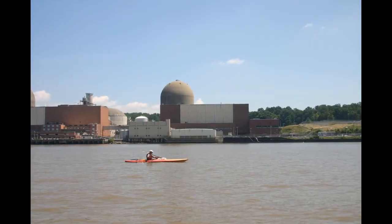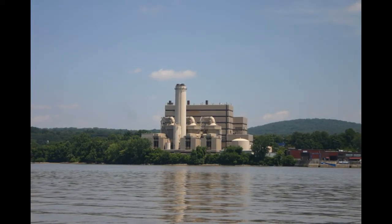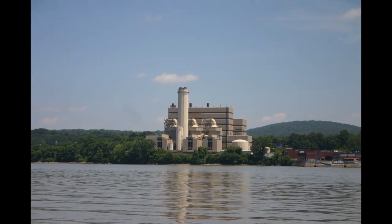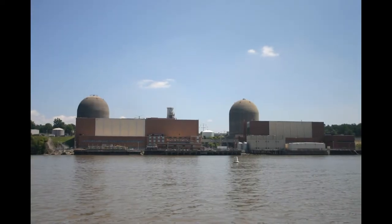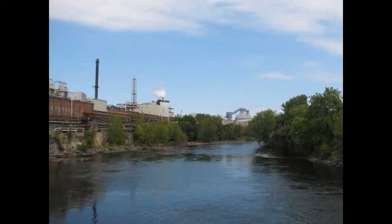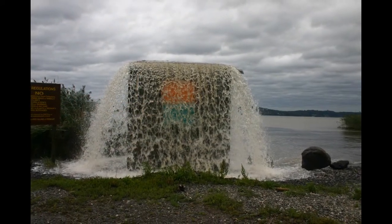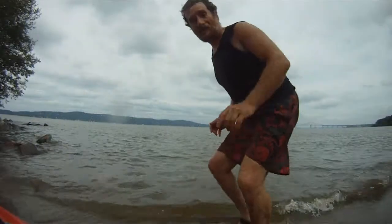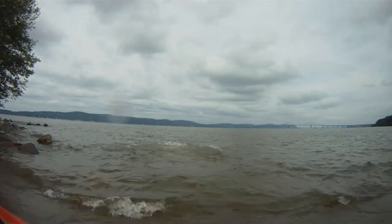To a scientist, dirty can mean lots of different things. There are many kinds of pollution that can affect our river, from litter, to pollution from power plants, to heavy metals and chemicals, to pollution from farms and sewage. But what most non-scientists want to know is, can you swim in the Hudson?